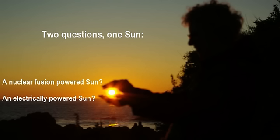We have only one sun in the solar system, but we have two divergent theories about what the sun is. One theory sees the sun as an internally powered nuclear fusion star. The other theory regards the sun as being electrically powered at its surface, like a giant catalytic energy converter. So what is the answer? The answer is that both theories are incomplete.